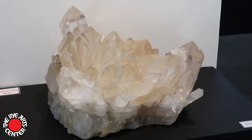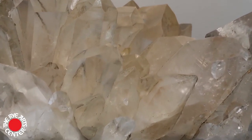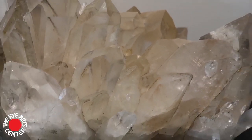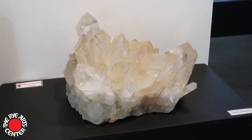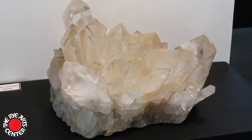Most importantly for our eye, luster refers to the light reflecting quality of crystals. We will observe luster that is vitreous or glass-like, pearly, dull, metallic, or resinous. You may hear me refer to the works on exhibit as geodes, crystals, minerals, specimens, or rocks. I use them interchangeably.